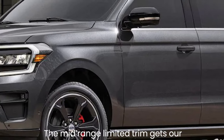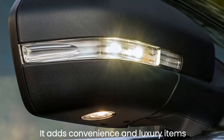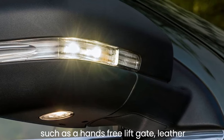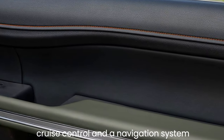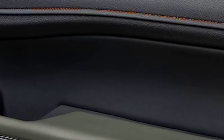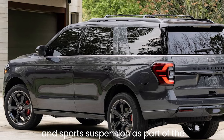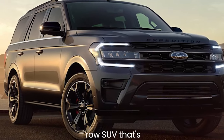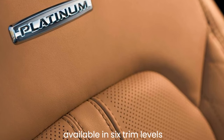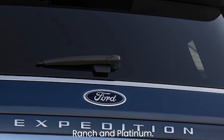The mid-range Limited trim gets our recommendation in the Expedition lineup. It adds convenience and luxury items such as a hands-free liftgate, leather upholstery, premium audio, adaptive cruise control and a navigation system to justify the cost increase. It's also eligible for a more powerful engine and sport suspension as part of the Stealth Performance package. The 2023 Ford Expedition is a large 3-row SUV that's available in 6 trim levels: XL, XLT, Timberline, Limited, King Ranch and Platinum.